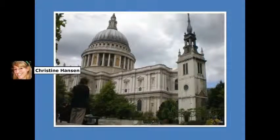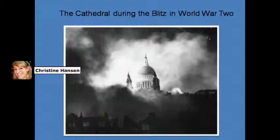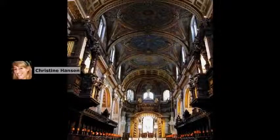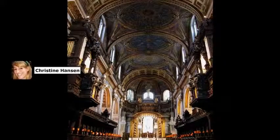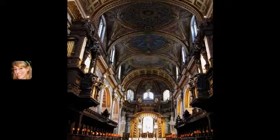The fourth and still standing cathedral was built between 1675 and 1710 by Sir Christopher Wren, a famous court architect. This cathedral was hit by bombs during the Second World War, but amazingly didn't receive too much damage. St. Paul's Cathedral is still holding religious services while also entertaining tourists during the day.